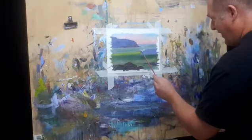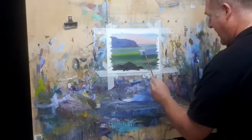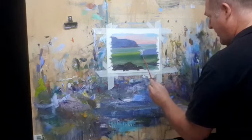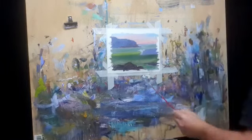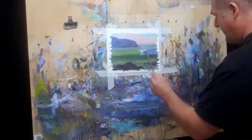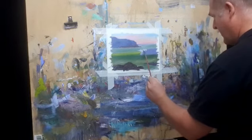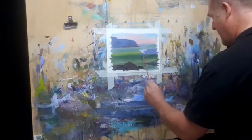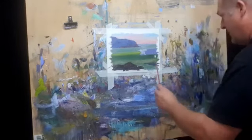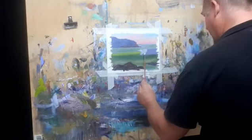And often to get the highlight right, I'll push the paint back and forward. I'll wipe it out if I don't like it. I don't always get it right first go. And it's integrating, of course, with that purple in there as well.